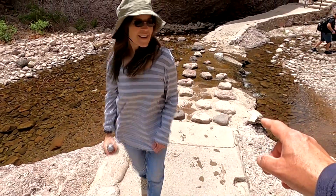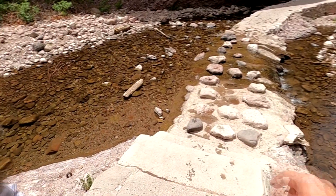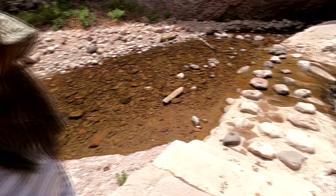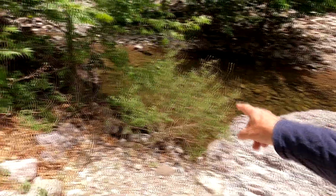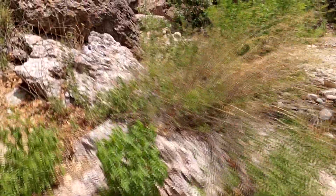You cleared the wash. I did. Did you go in any water? No, not even a drop. So you skipped across. I walked on the rocks, like a little wimp. Look at how deep it is. Other people were walking in the water. And that's why people fall more.